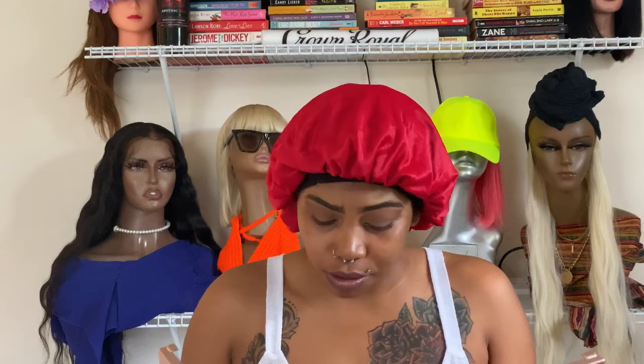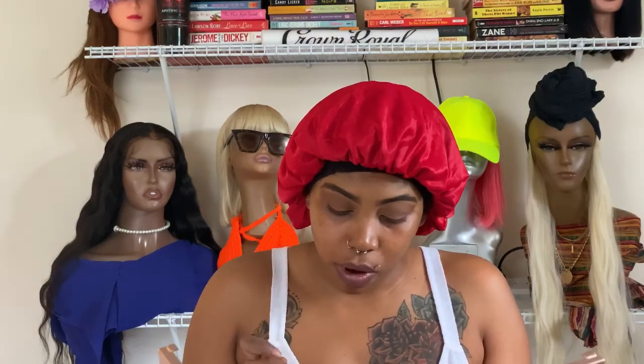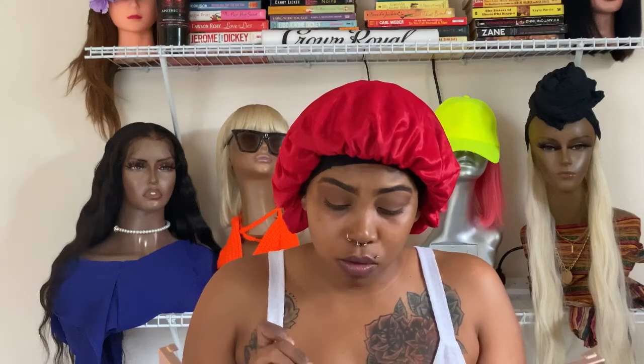It's an Elf set too. I bought these brushes during the holidays from Marshalls, so they were on sale. But Marshalls always has sales on their makeup and stuff back there. So y'all just go back there and check that out, because it's always back there. Always, always, always. I'm sorry, I'm trying to get my mirror right.